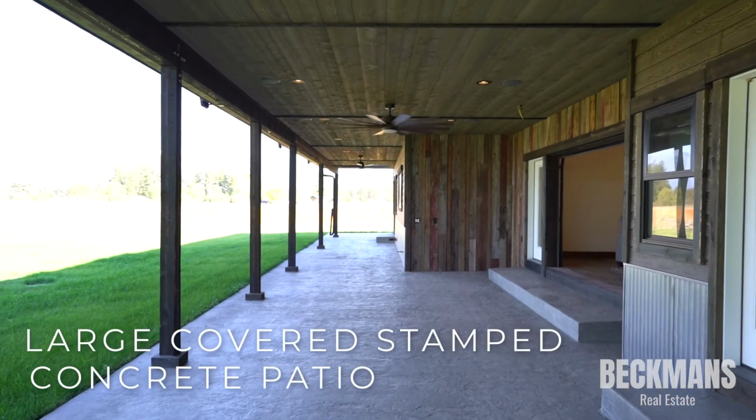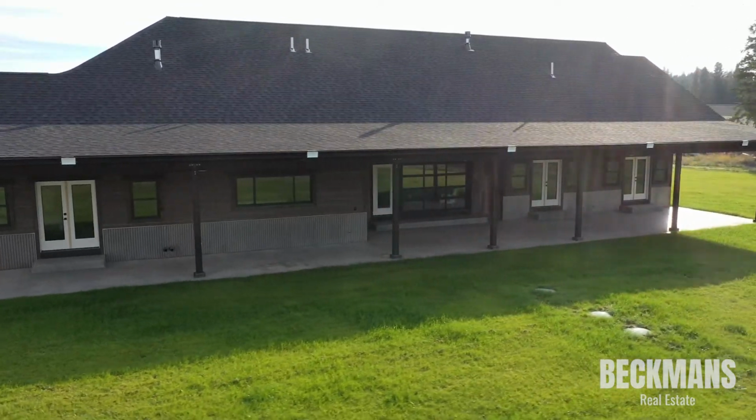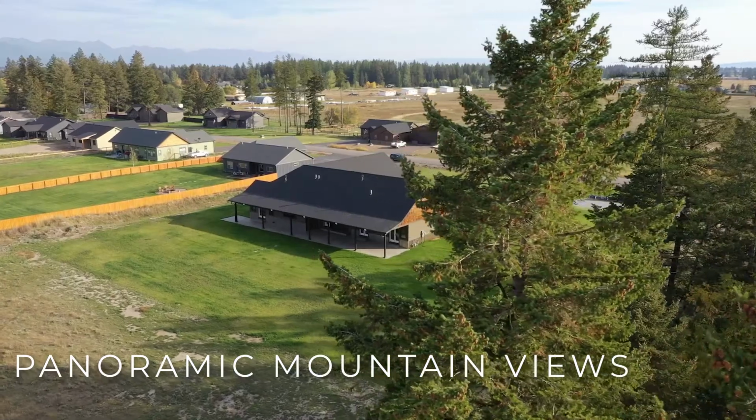All the bedrooms in the house have a walkout door onto the oversized covered patio on the back, which goes the full length of the house, which backs up looking up into Whitefish Mountain Resort or Big Mountain.